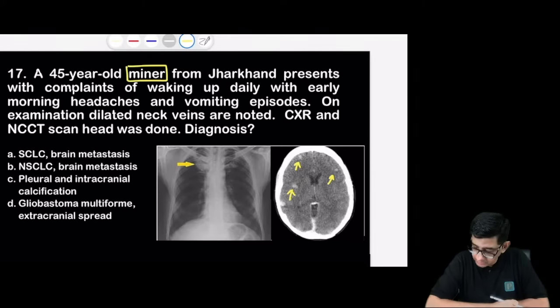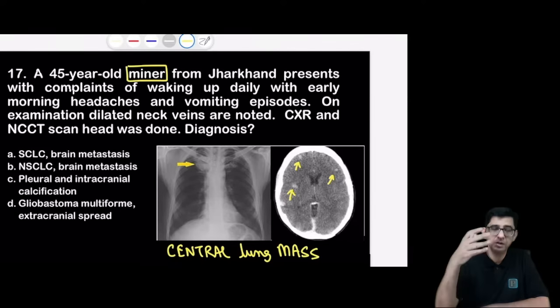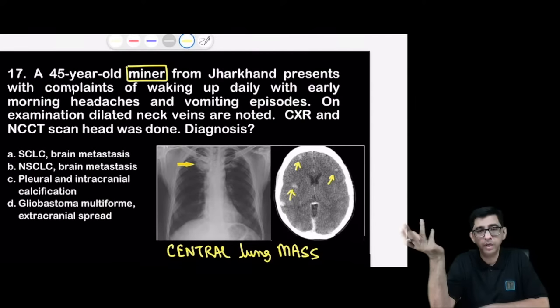Pleural, intracranial calcification. Okay. Guys, you can notice a central lung mass here. The moment I say central lung mass, what will you think of? Will you think in terms of a small cell cancer or a non-small cell cancer? I know most people are either saying A or B. That's the usual chat that is going on. When you say central lung cancer, will you think in terms of a small cell cancer or non-small cell cancer?